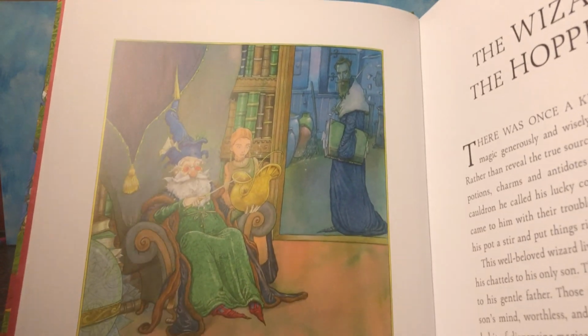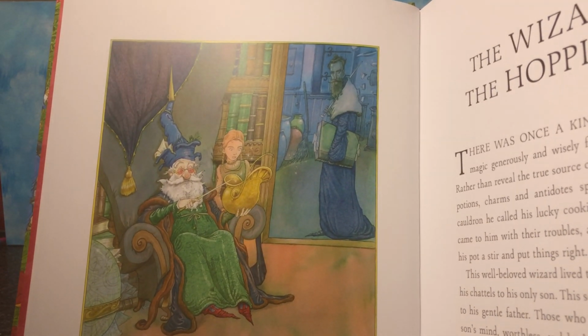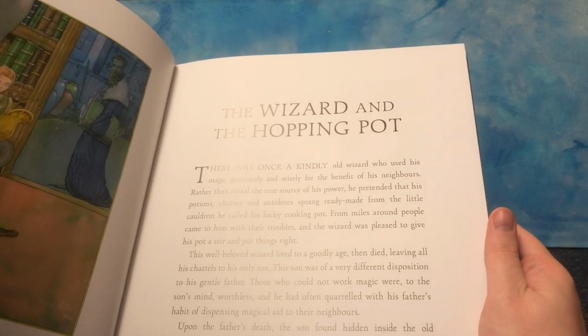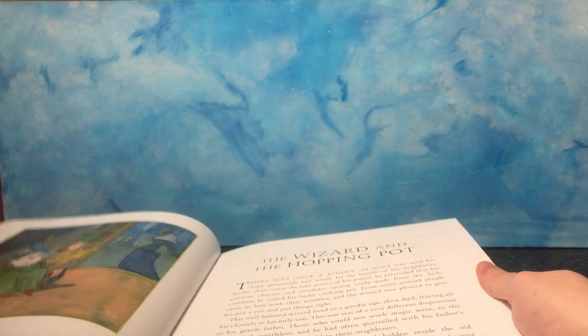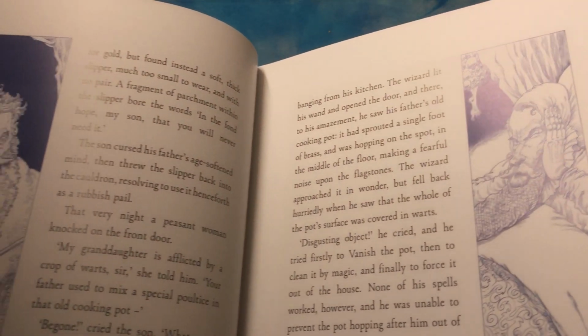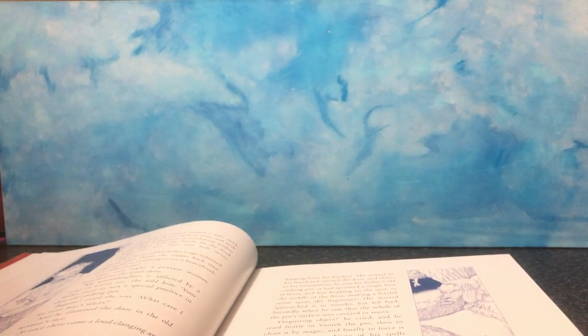Now, it's been a while since I've read this. I'm not going to read the whole story to you now, but I vaguely remember this. I think I'm right in saying that he was kind of grumpy. And yeah, the banging of the pots woke him up.